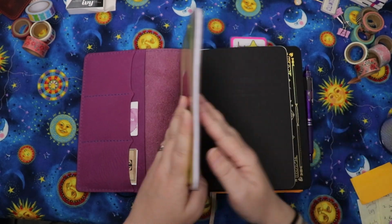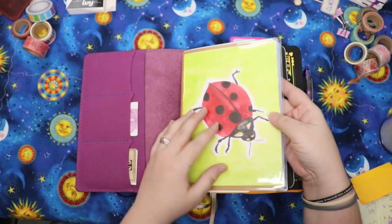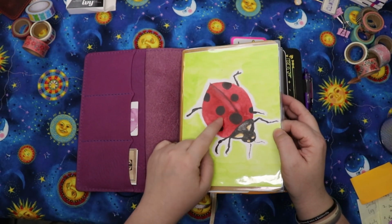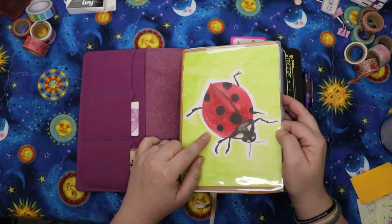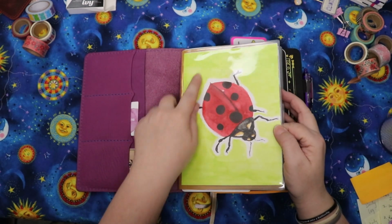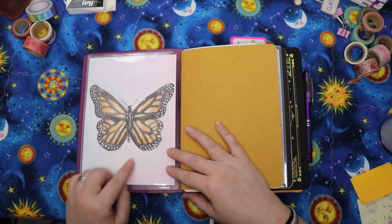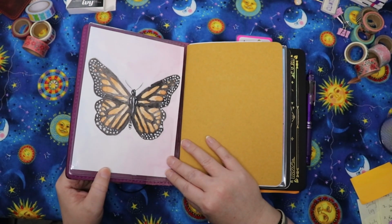This is just a plastic thing that kind of wraps around a notebook. So for this, I actually cut this page with the ladybug. I painted this in one of the Watercolor With Me books. So I cut it out, cut it to size, and I slipped it in there. And then on the inside cover, I have another painting I did from that same book.